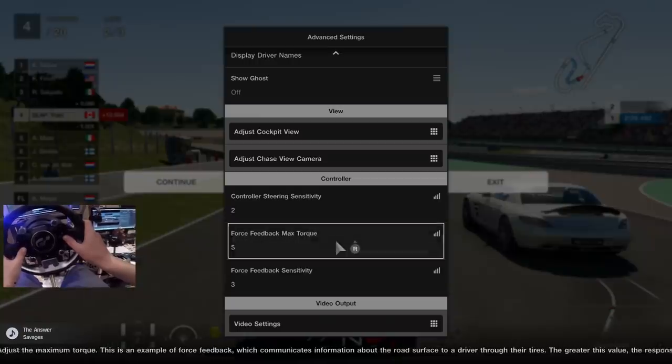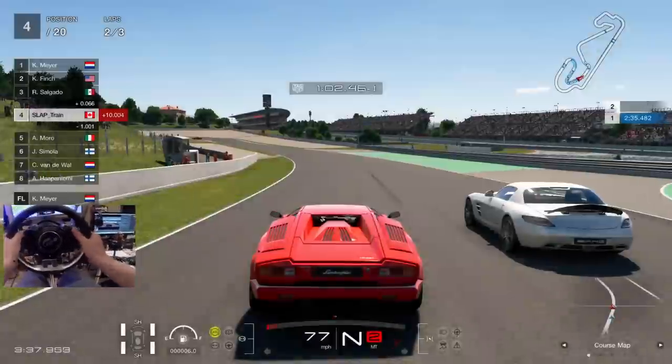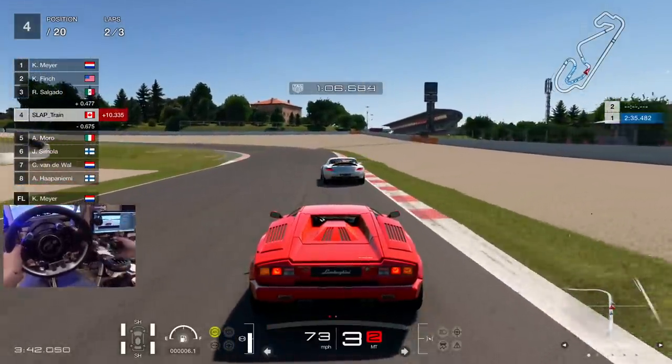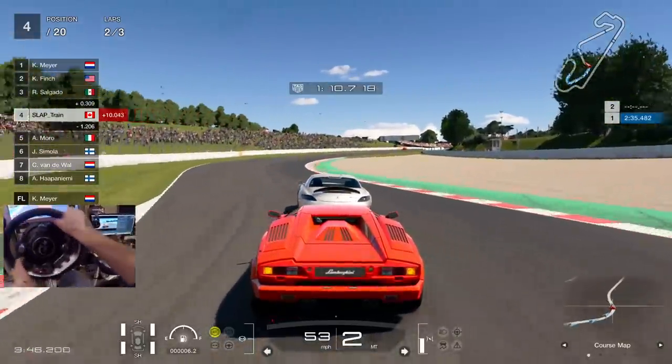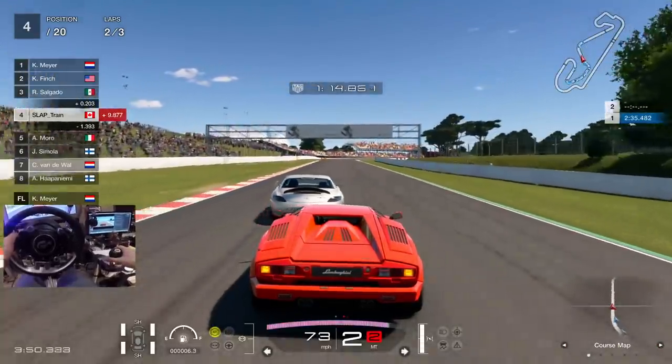Max torque. Let's bring this up. We were on 3. We're gonna go up to 5 and 5, just to see, man. Here we go. Oh, yep. Okay, let's go back to 3rd. Obviously, 3 and 3 for me works for drifting, but maybe they've updated from then, and maybe this is better. I don't know.